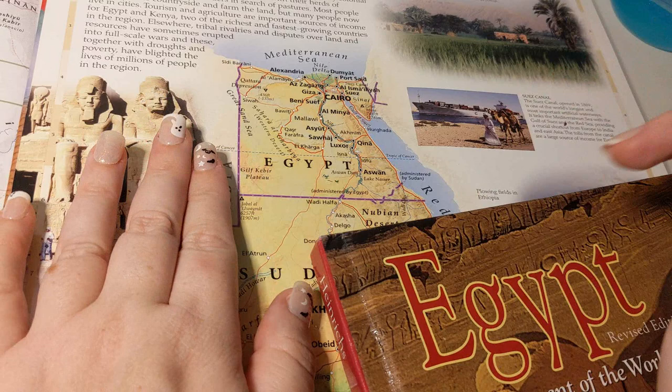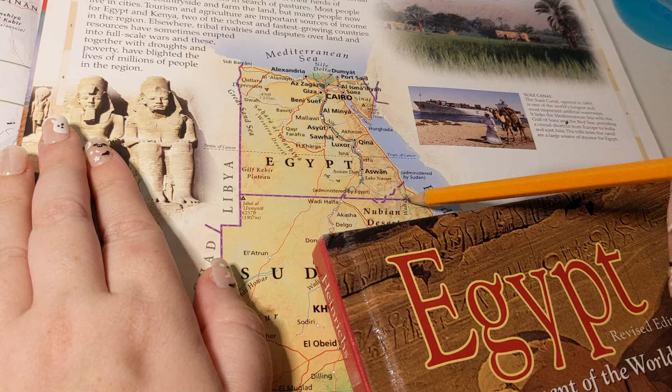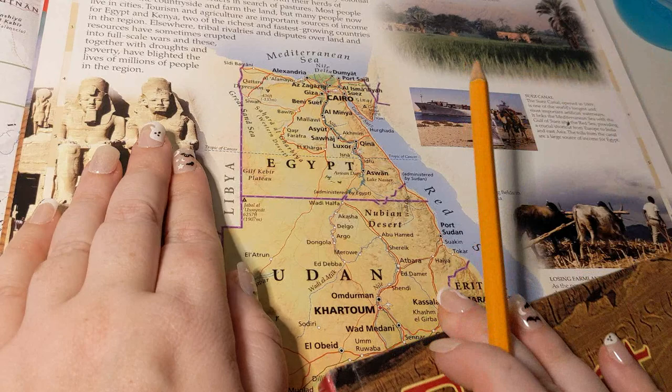So let's start with geography. Egypt borders Libya over here. It borders Sudan over here. Let's talk about this border with Sudan really quickly. We'll look through this after I go over history.